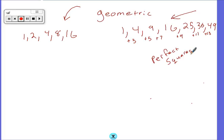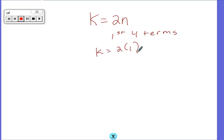Okay, so let me give you a sequence right now. I'll give you the rule of the sequence. I won't give you the sequence. Here's the rule. K equals 2 times n. Okay, let's find the first 4 terms in the sequence. So, first 4 terms. Okay, so the first one, we're going to do K equals 2 times 1, which is 2. So our very first term is 2.